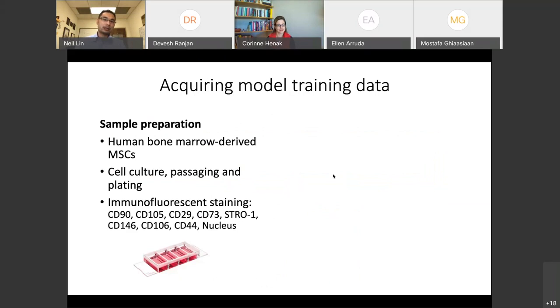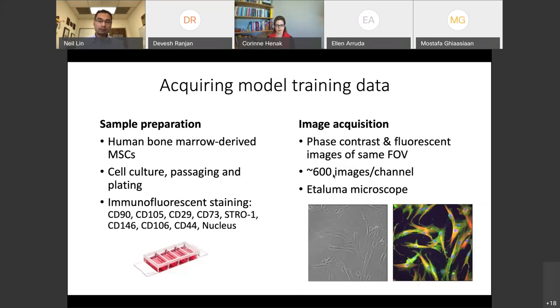Okay, so the important thing about machine learning is you need to collect training data so that you can train the model. To do that, we obtained human bone marrow derived MSCs. We cultured the cells and then plated the cells into petri dishes or imaging flasks. We also selected a few genes. These are genes that can really distinguish the subpopulations of the mesenchymal stromal cells, and these are also the classical surface markers recognized in the field. For each marker, we collected pairs of phase contrast and fluorescent images of the same field of view. For each marker, we collected roughly 600 images, and we imaged them with a typical microscope.